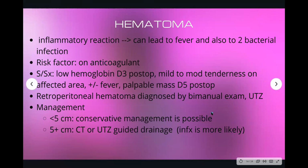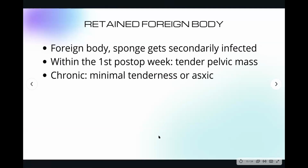So how do we manage hematoma? Not all hematomas are surgical. So if it's less than 5 cm in diameter, it's possible to do conservative management. It can also lyse, and then we give something like tranexamic acid. But if it's 5 cm or more, it's better to drain it. So ideally, it's better to do it by CT or ultrasound guided drainage to avoid exploratory laparotomy. This is because with big hematomas, there's really a greater likelihood of a secondary infection.